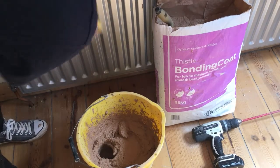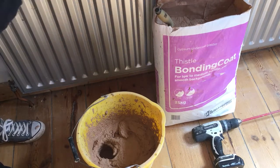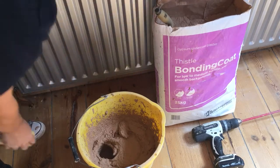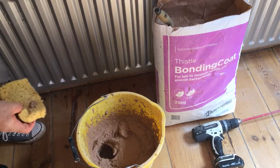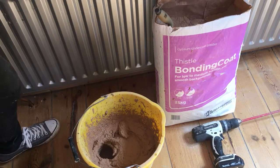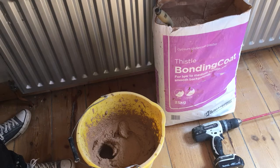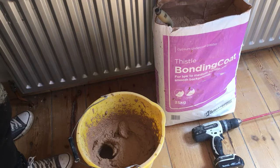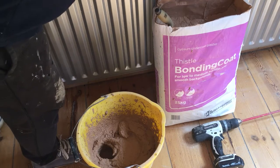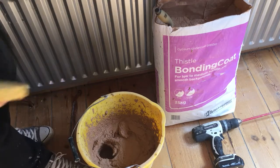I think the problem I've had before, because I have done it before, but I had a much bigger whisk, and I was using it in an old drill that I had, and I think it really struggled. But that small whisk worked really well. It was really easy. Tidy up my mess.